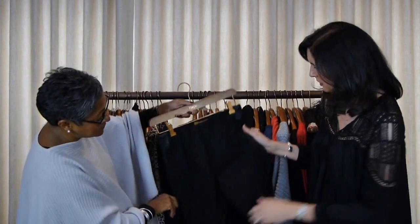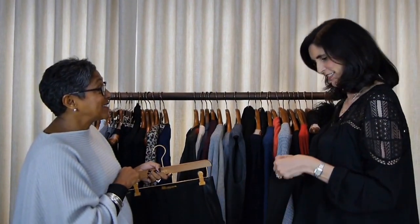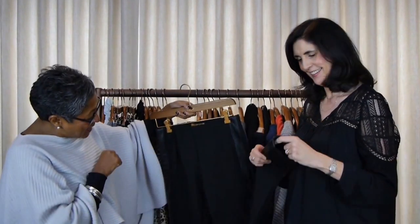This is based on our best-selling narrow stretch trouser. Does this come in a long? We start at a 33 inch inside leg actually, and then we provide a free alteration service to take it up. I'm seeing how long I can get it.